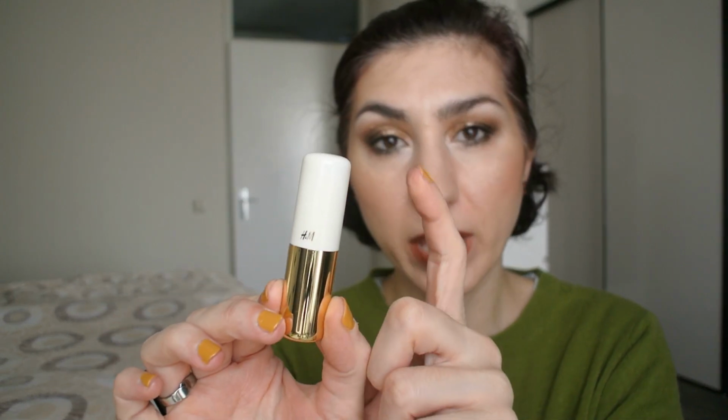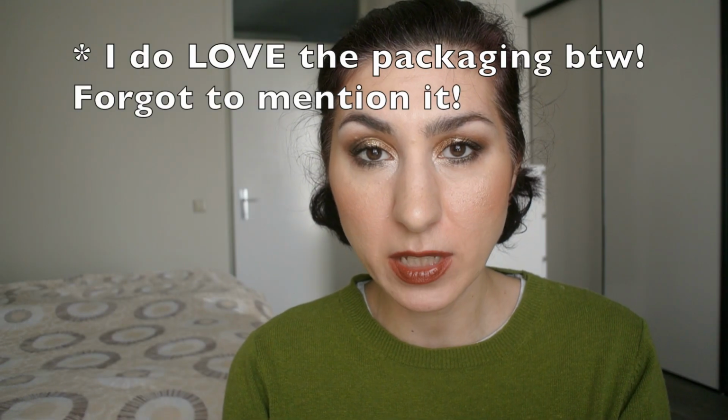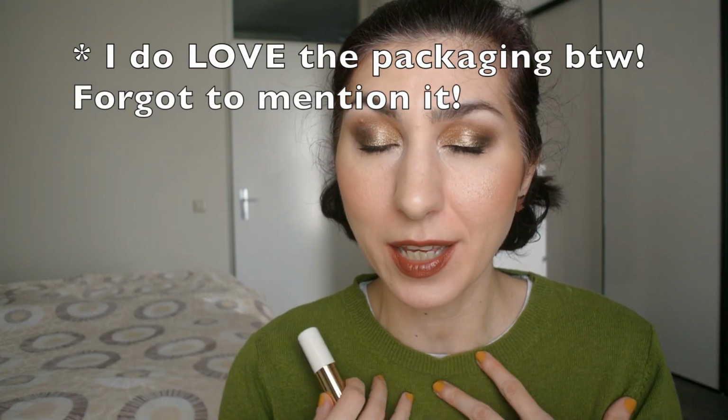So the lipsticks come in this packaging, and this is the packaging for the cream lipsticks. The matte lipsticks I think have a black cap to them, and the reason I only have the cream lipsticks is because I personally am a huge lover of cream lipsticks, and the H&M ones happen to be my favorite cream lipsticks ever. So these guys retail for 10 euros, and I've never actually bought them full price.